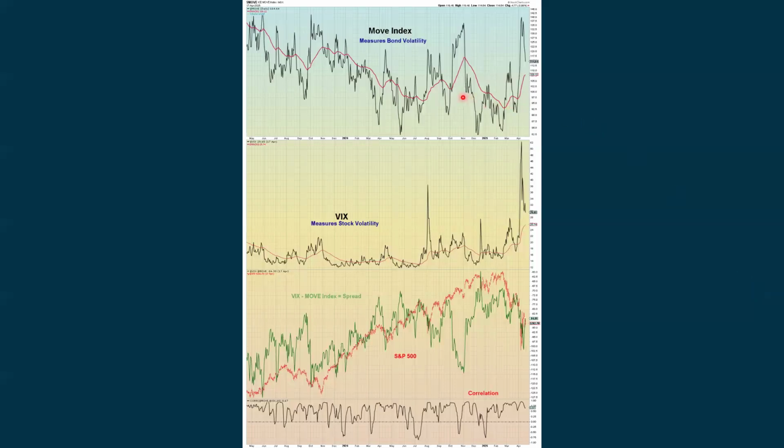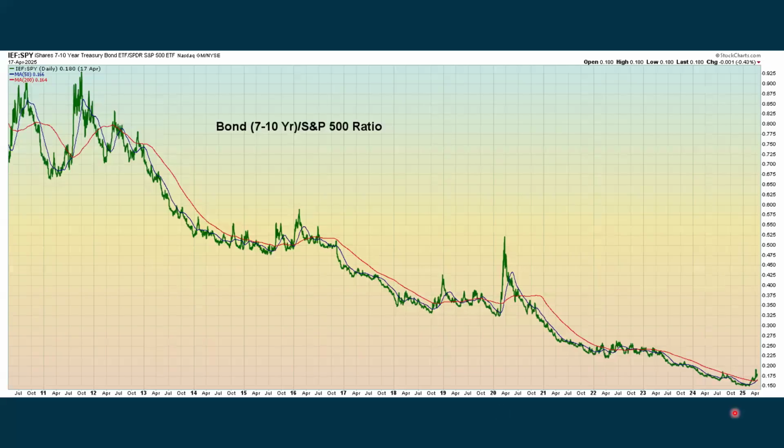And then we look at the volatility of bonds. That's the MOVE index. They've been quite volatile lately. The VIX, we're getting very high readings there. And if you look at the bottom, you can see that there's a pretty strong correlation between the volatility in bonds and the volatility in stocks right now. And it's been a rather difficult environment for stocks anyway. And now we're starting to turn up.